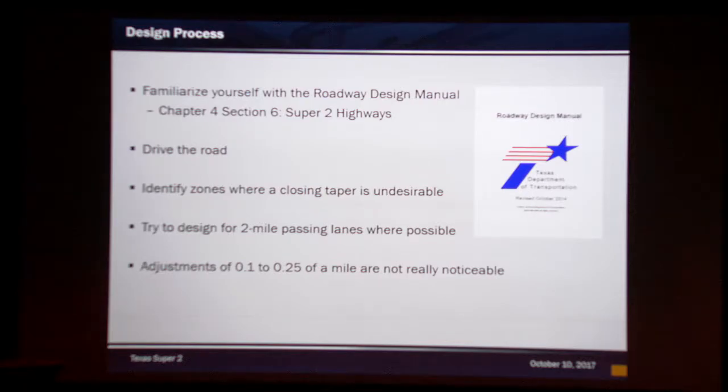There's a lot of areas where you don't want a closing taper. As we found out, you have an intersection, you have a busy commercial driveway. This corridor has probably 50% truck traffic, heavy oil field traffic. So we found out pretty quick there's some areas where we did not want a closing taper to be constructed.